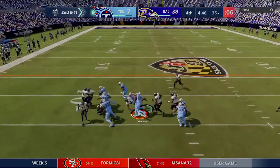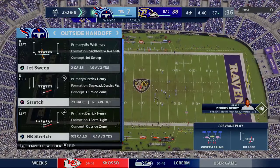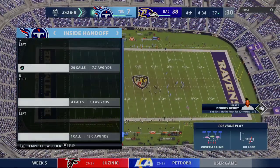On second down, here's Henry. And unable to get downhill there as he'll take this up to about the 37. After getting stuffed on first down, not much better there. 2-yard gain. Gain on the play. And it's 3rd down.